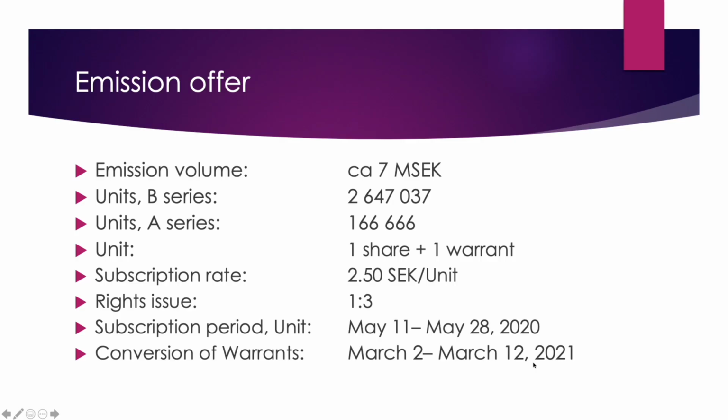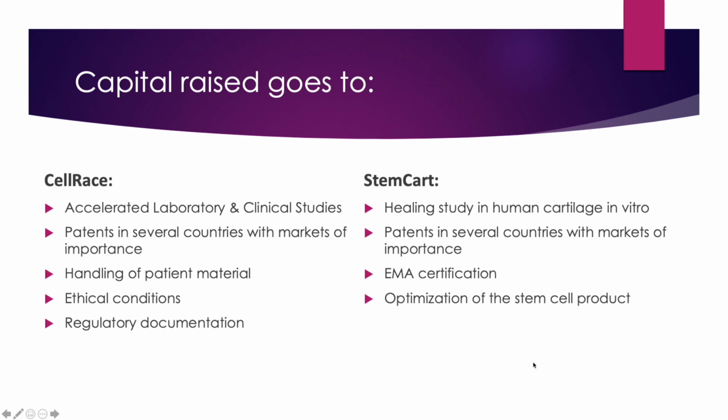We are in the middle of a new rights issue, as I'm sure people have seen. Our subscription period runs through May 28th, and there is also a warrant attached to this that will vest in the beginning of March next year. Capital goes to these 2 projects, pretty much the things that I have talked about: some initiations of studies, some tests, certification projects, as well as a patent project that we have for both projects.